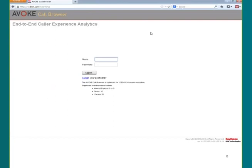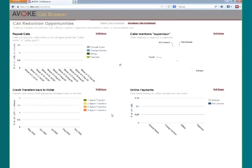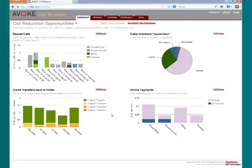Okay, so now you should be able to see, I'm actually in a web browser. This is the main login screen for getting into the AVOKE system. And I'll put in my credentials. And we'll jump right in. Okay, so the system has come up, and right away it's presented me with a dashboard. You'll see that at the top there are several major areas of the application.